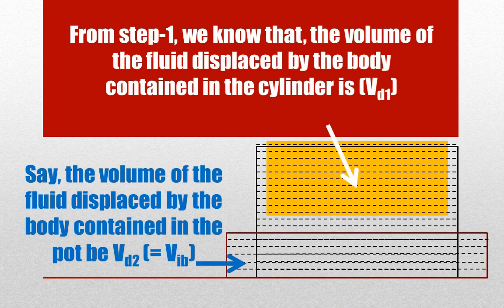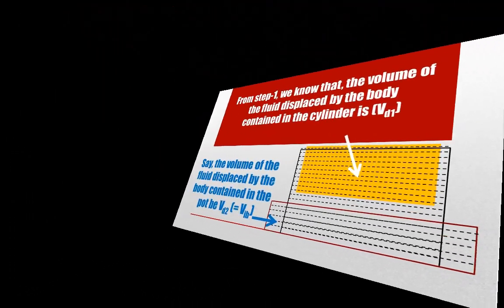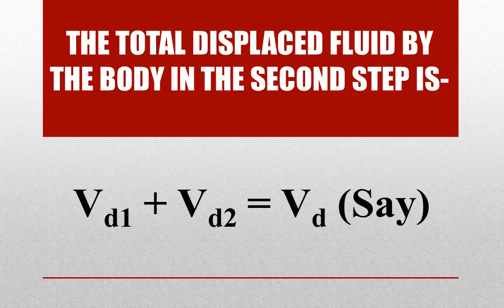From step 1, we know that the volume of the fluid displaced by the ball contained in the cylinder is V1. So, the volume of the fluid displaced by the ball contained in the pot, V2, is equal to VI. The total displaced fluid by the ball in the second step, V1 plus V2, is equal to VD.